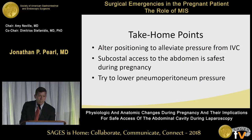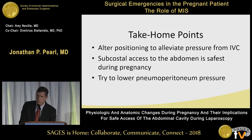And I try to lower the pressure of the pneumoperitoneum down to 10 or 12 millimeters of mercury so as to avoid impairing the perfusion to the uterus.